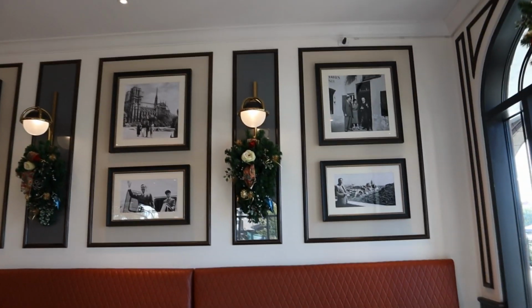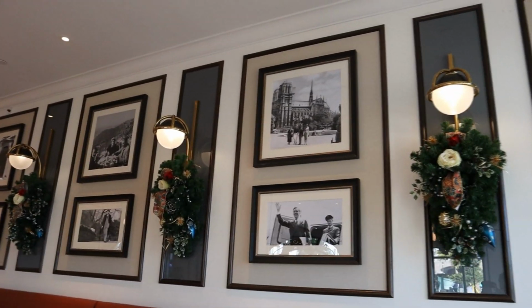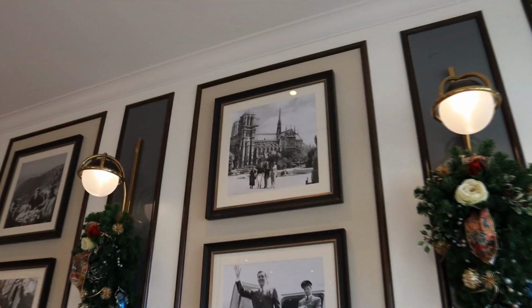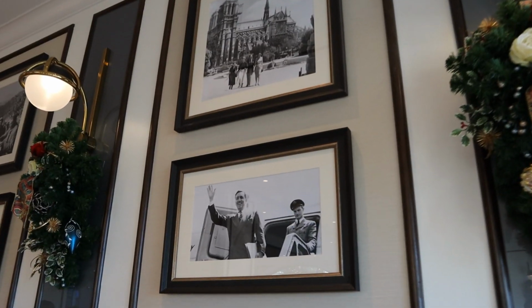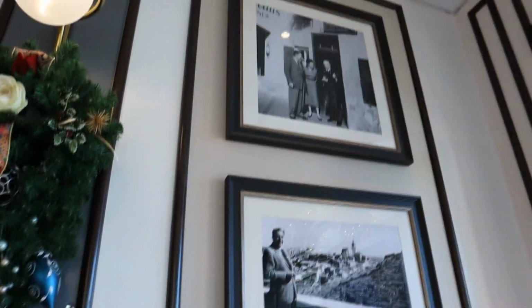And we are stepping inside Primo Piatto here. Lots of Walt artwork on the walls. You can see Walt traveling to different locations. Walt getting off an airplane, it looks like, right there. Definitely looks happy and jolly in that one. Beautiful other holiday decorations as well. Really nice to see the decorations all around. Lots of pictures, lots of artwork.